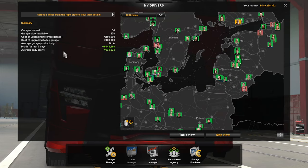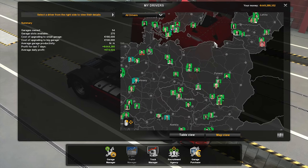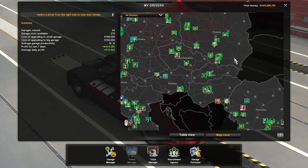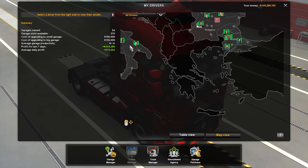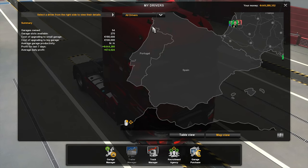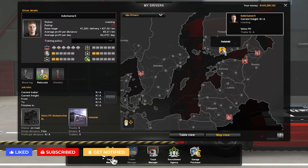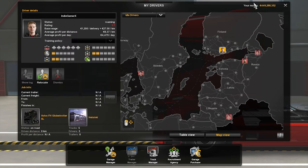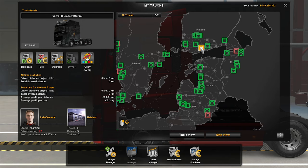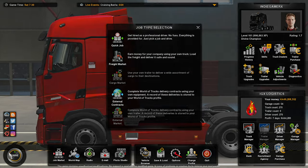Otherwise, I have a good operation going on, around 54 garages, 270 trucks. 7 days profit would be 444,000 euros plus, so a very sustainable operation going on at the moment. Need to buy these maps. So idle drivers, you can see, I think I should be idle, I'm not doing anything. Cool. Truck manager. Okay, let's drive.